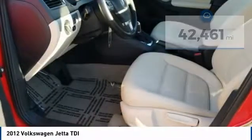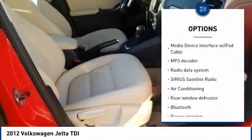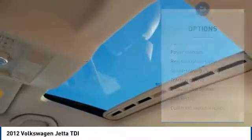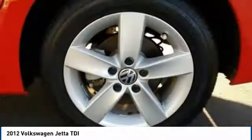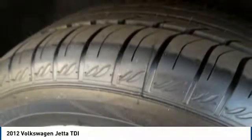Here are some of this vehicle's great options: traction control, dual airbags, air conditioning, leather-wrapped steering wheel, Bluetooth, power steering, alloy wheels, one owner, four-wheel disc brakes, power windows. A vehicle like this doesn't come along every day. Come in and get it before someone else does.